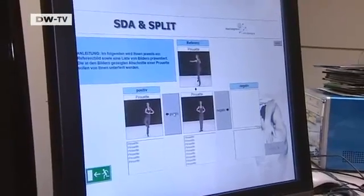Ballet master Martin Puttke has already done some experimenting in this direction. He's had dancers lie down on the floor and go through their choreography in their heads.